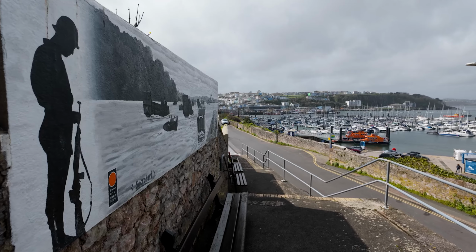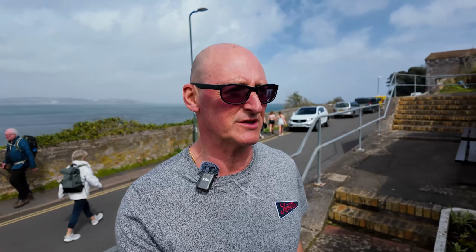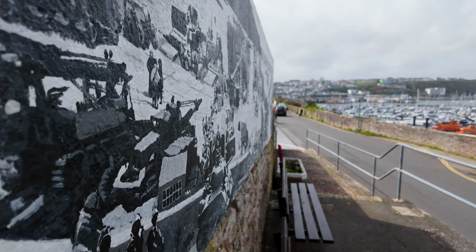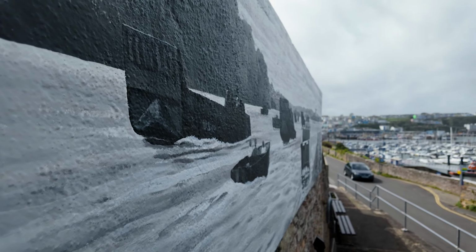So the murals were commissioned by Brixham Arts and Theatre Society to commemorate the embarkation of American troops from Brixham during World War II as part of the D-Day landings. Oh, what an amazing set of murals.